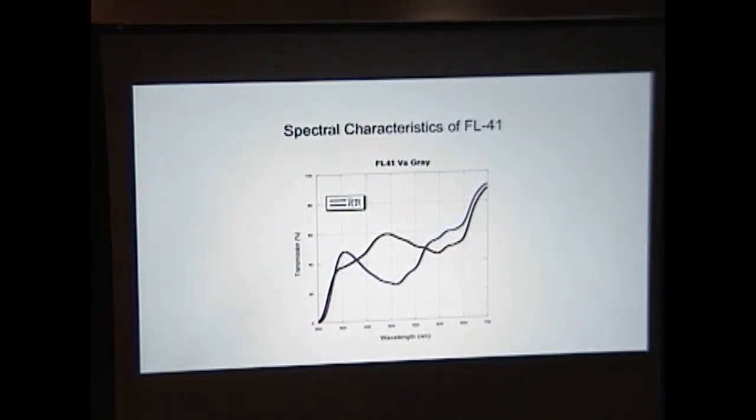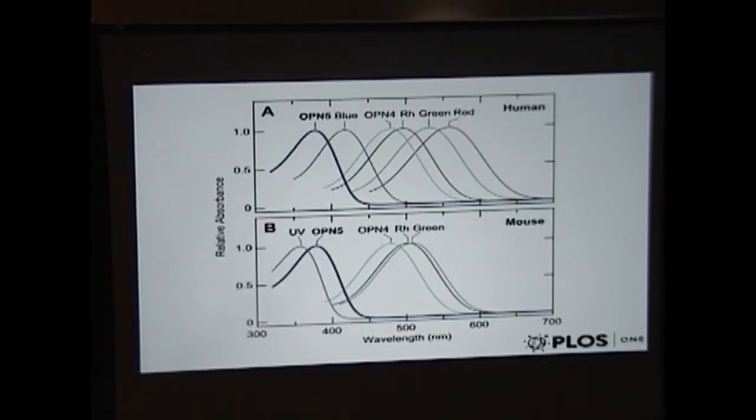If you look at the spectral characteristic of FL41, which is plotted here in blue, compared to just a pair of neutral gray tinted sunglasses you can pick up at the drugstore, you'll see that the gray is relatively flat across the visible spectrum, whereas FL41 has this dip around 500 nanometers. Now, if you look at the spectral sensitivity of melanopsin, the photopigment that's in those intrinsically photosensitive retinal ganglion cells, it peaks at about that same wavelength.